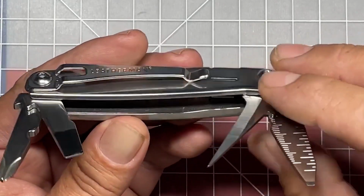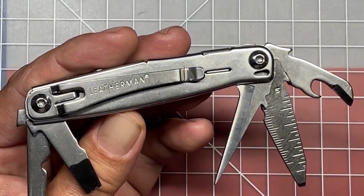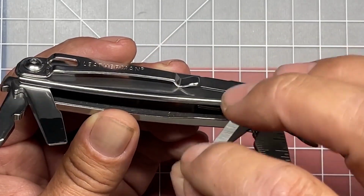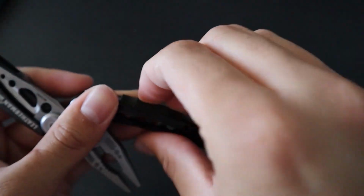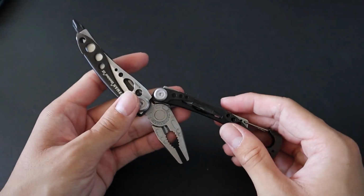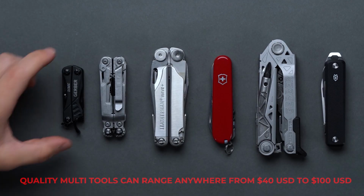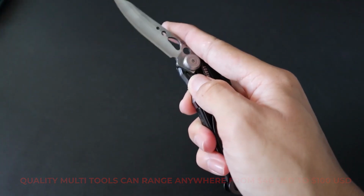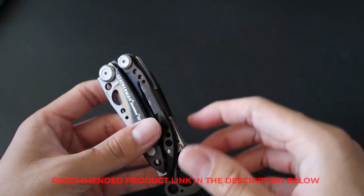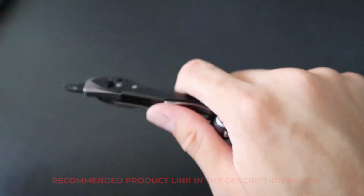When choosing your multi-tool, prioritize quality over quantity of functions. A few well-made, robust tools are far more valuable than dozens of flimsy ones. Look for reputable brands known for their durability and lifetime warranties. Remember, this tool might be the one that stands between you and the danger one day.